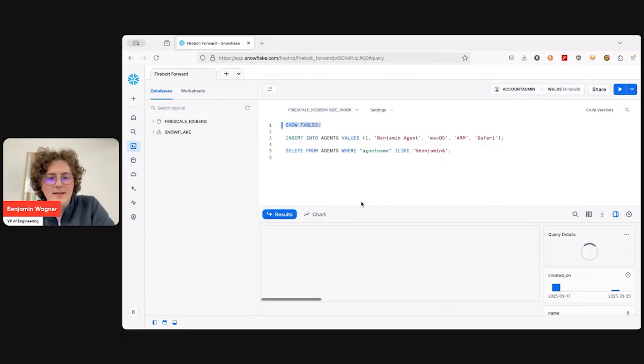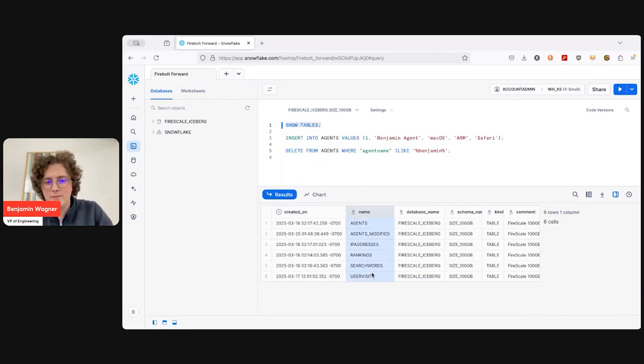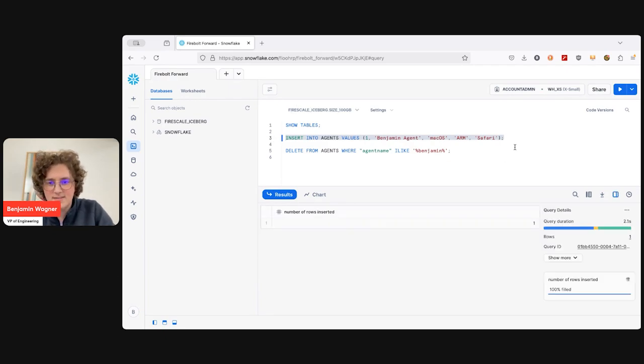Now in Snowflake, when I show the tables, you see that we're working on the same data. So these are the Polaris catalog managed tables of our FireScale benchmark. And I'll insert the Benjamin agent here running on Mac OS. All right, perfect. Time to switch back to the Firebolt part.